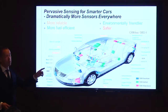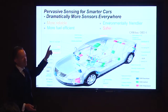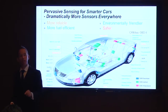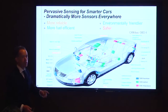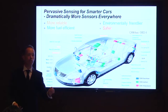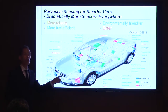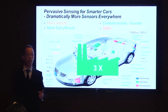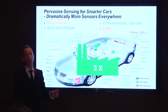The purpose of all of these buses is to make the car more reliable, make it more fuel efficient, make the car more environmentally friendly, and make the car safer. This is exactly what we want to do with your plant. We want to make your plant more reliable. We want to make it more energy efficient. We want to make your plant more environmentally friendly, and we want to make your plant a safer place to work. So the way they did it in cars is to put in lots more sensors. We want to do exactly the same thing with your plant. We want to put in maybe 3 times as many sensors as you have in your plant today.